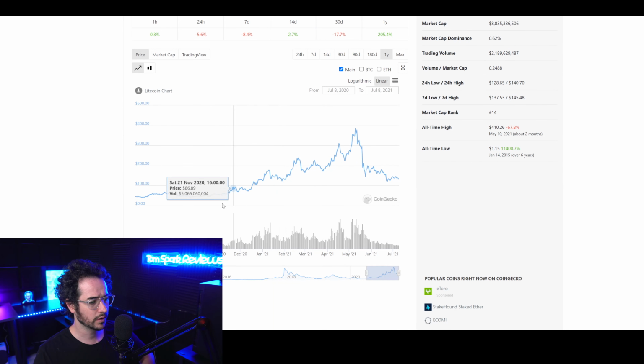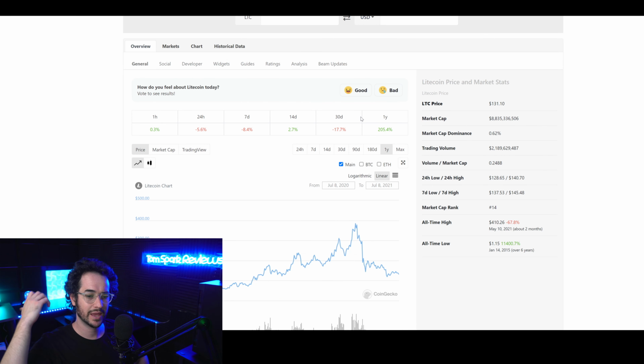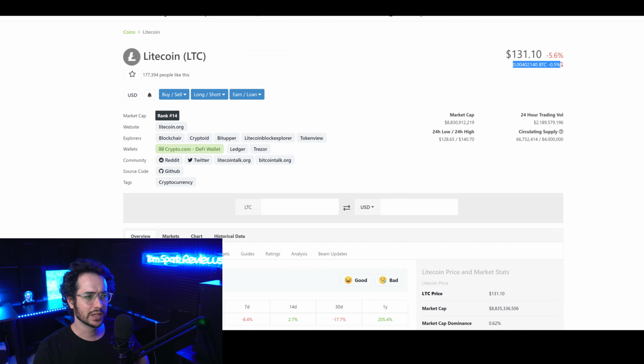this year, going from around $50 or so in November, $60, all the way up to $377. So quite a good run there. However, Litecoin has always had trouble sticking to its big price. It always goes up really fast, it takes a while to do so as well, and then it will drop down quickly. It follows Bitcoin and usually doesn't go as high as Bitcoin, and it's definitely lost its place as one of the forefront of cryptocurrency's most valued projects.